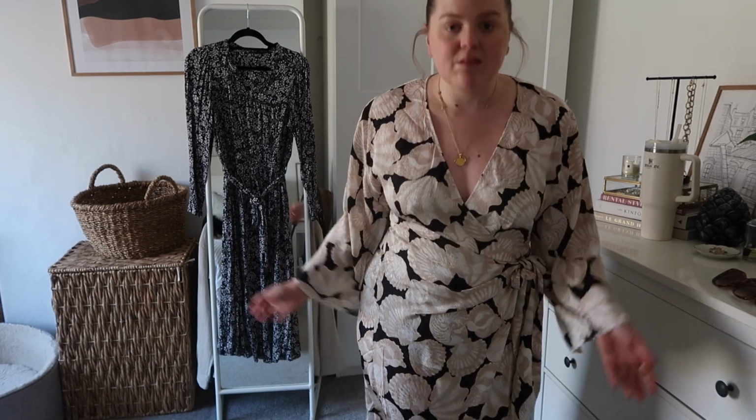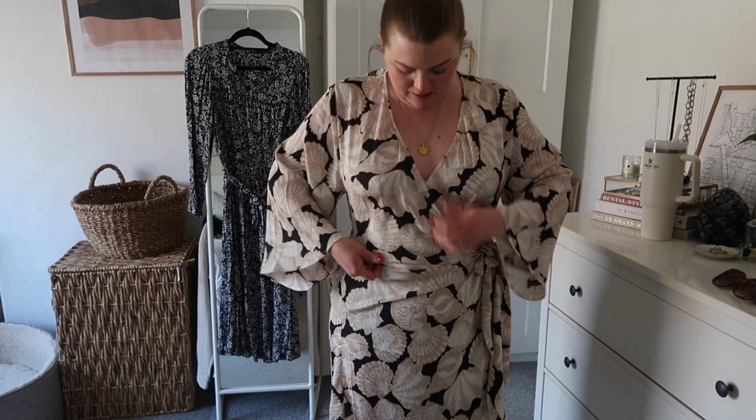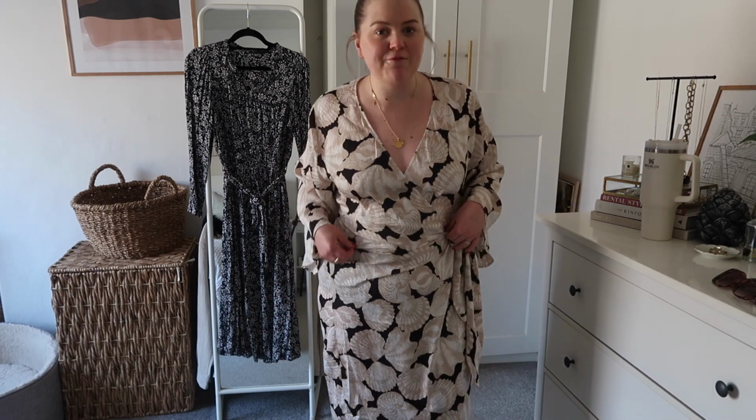I like as well that it's elasticated at the back. I think sometimes wrap dresses can feel a bit stiff, but because it's elasticated, it's definitely bringing in the waist and whatnot. I think it's a lovely dress. The only thing that is getting me is this here, and I think it's because it's too big. If I filled it out properly on top, we would be having a different situation where it would fit right. But me positioning it here, it's just billowing, and I don't like this weird gathering that's happening here.